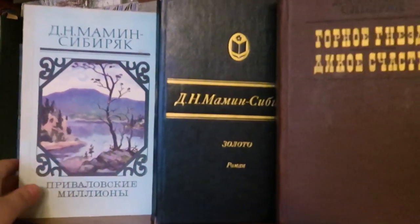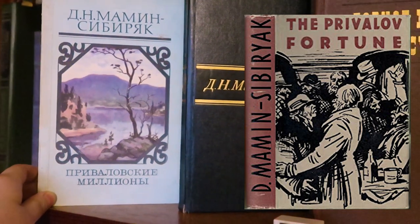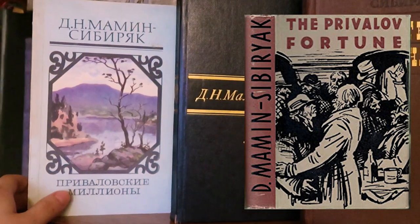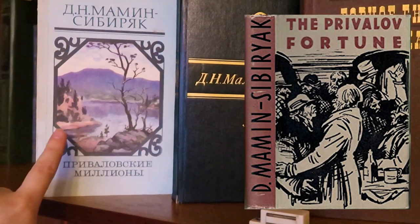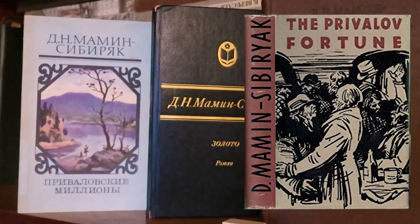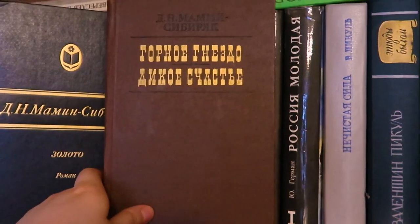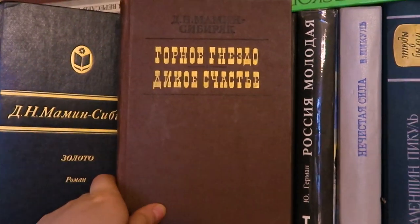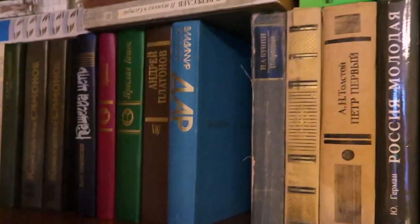And this is one of his earlier novels, and it's also one of his most famous ones, The Привалов's Fortune. I know this was translated into English for sure. I haven't read it myself, but it's very famous, especially in this region, in the Urals, and I really need to read it. And there's also Gold and The Mountain Nest and Wild Happiness, something like that. So that's Mamin Sibiryak, Dmitry Narkisovich.